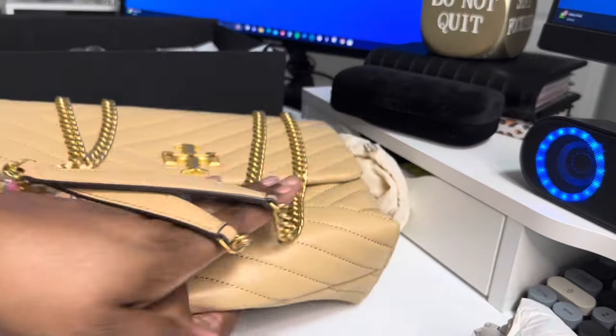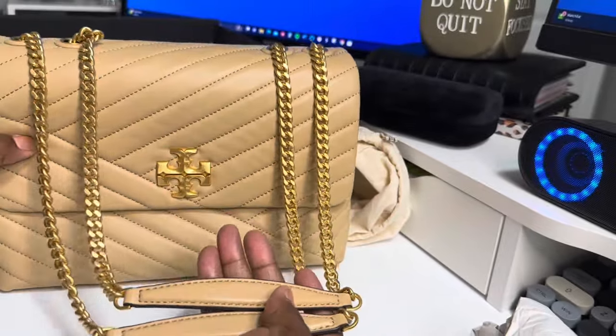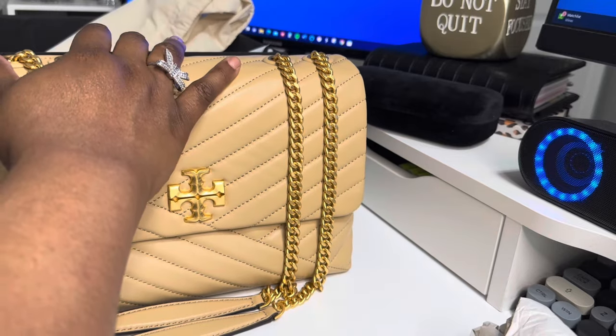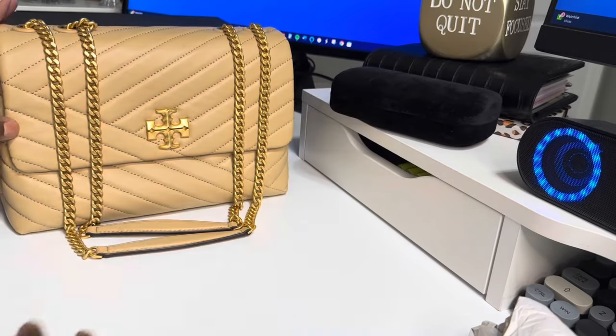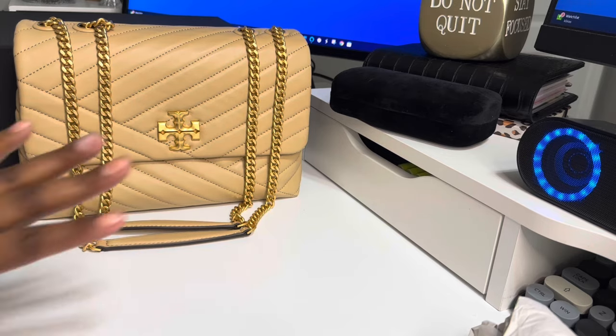Now, for this strap, you do have the leather pieces at the top for comfort on the bag. And I want to show you some other items that I have to match the bag. I'm going to put that right there. Oh, that is gorgeous. Hold for 1 minute.